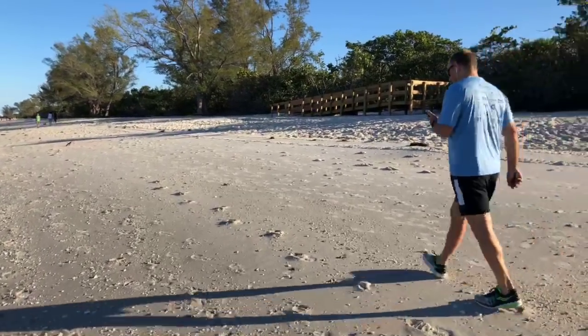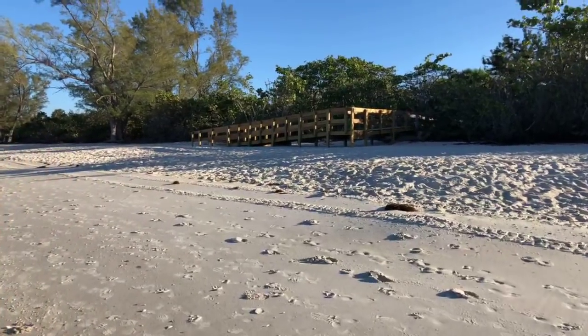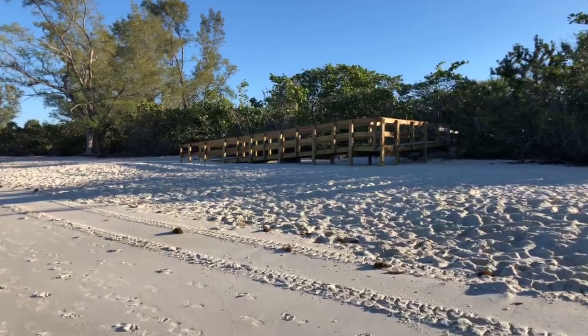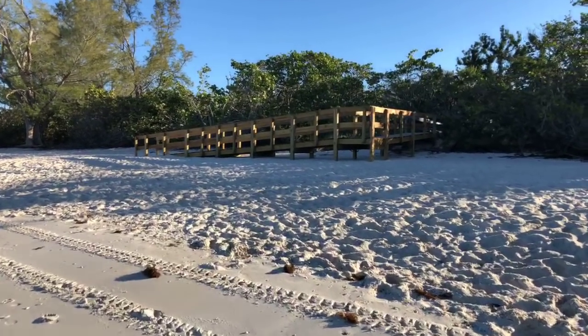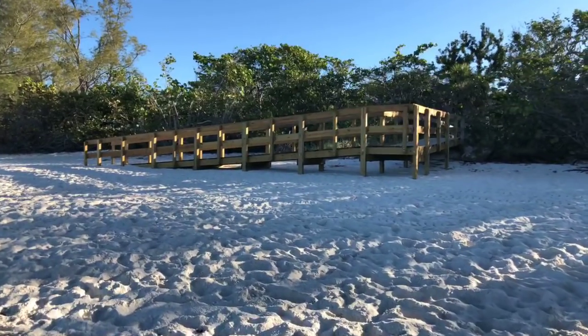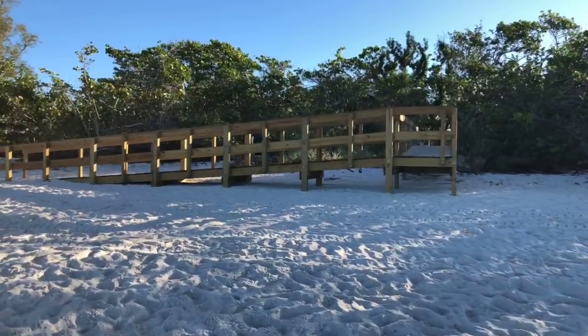Just rebuilt this boardwalk not too long ago. Just finished rebuilding it. That got destroyed by Hurricane Irma. This is the north end of Area 2. They really did a nice job rebuilding that. Great access point at the north end of Area 2. North end of Parking Lot 2 is where you'll find that.